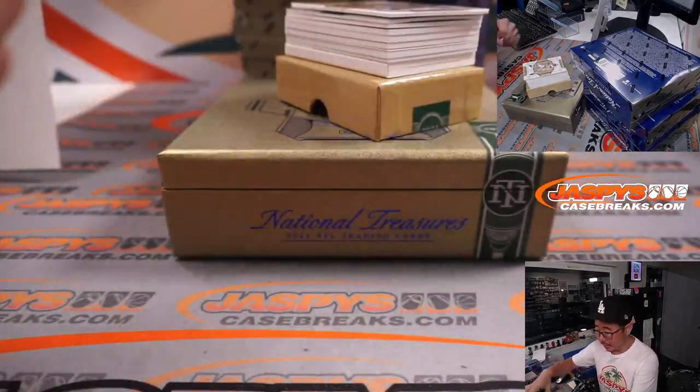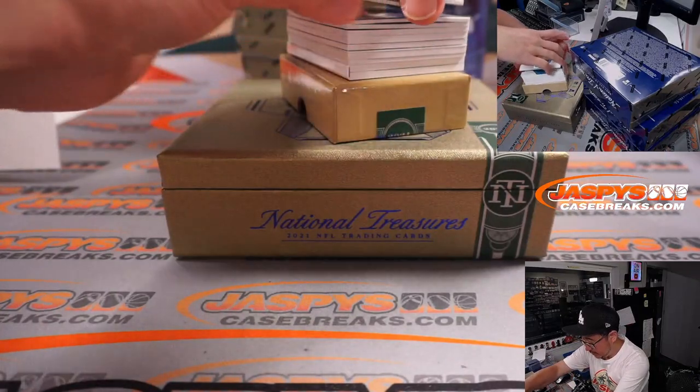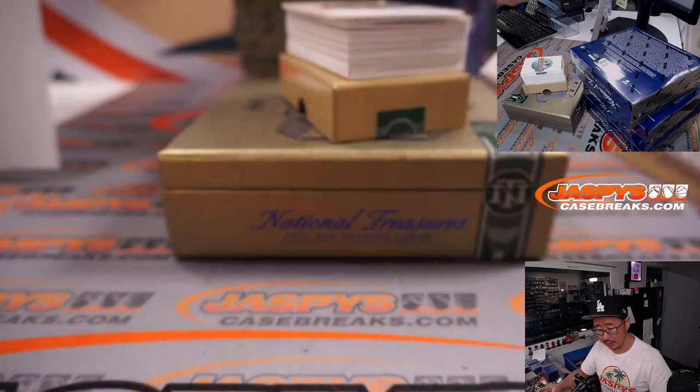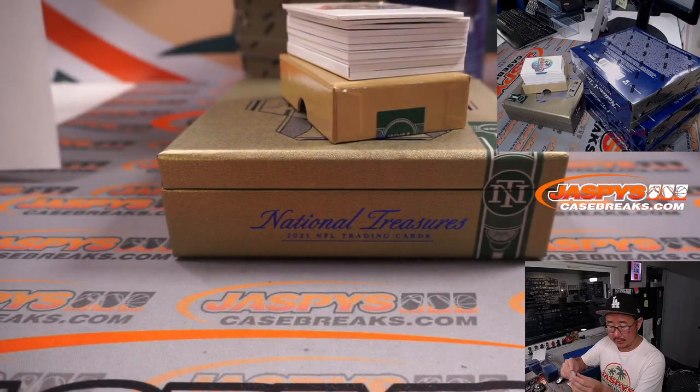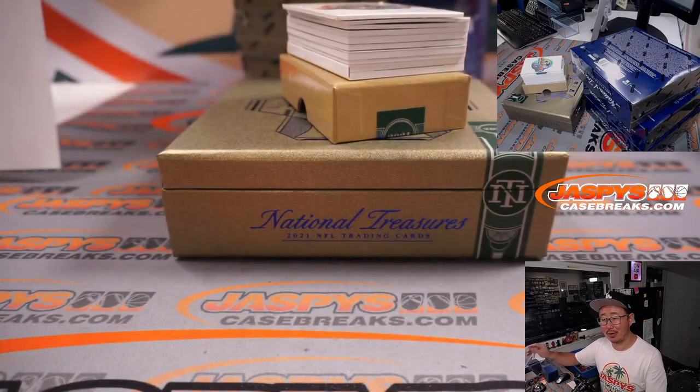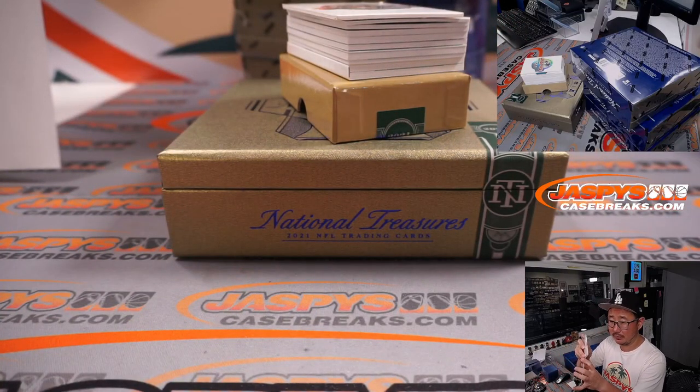Uses blank card right here. All right, 14 out of 49, Taysom Hill for the Saints. That's going to go to Steve Locke. Greg's looking for some Anthony Schwartz maybe.